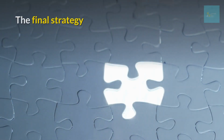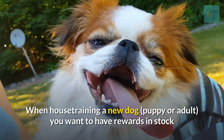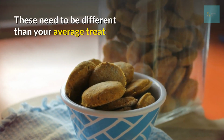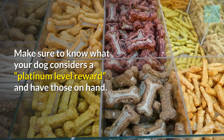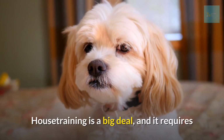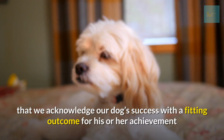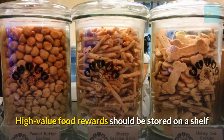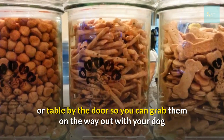The final strategy. Number 4. Rewards. When house training a new dog, puppy or adult, you want to have rewards in stock. These need to be different than your average treat. Make sure to know what your dog considers a platinum level reward and have those on hand. House training is a big deal, and it requires that we acknowledge our dog's success with a feeding outcome for his or her achievement. High-value food rewards should be stored on a shelf or table by the door so you can grab them on the way out with your dog.